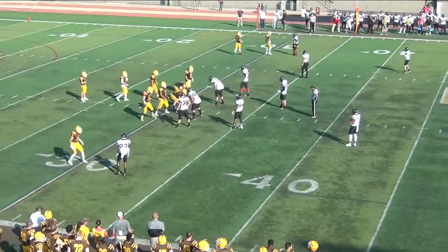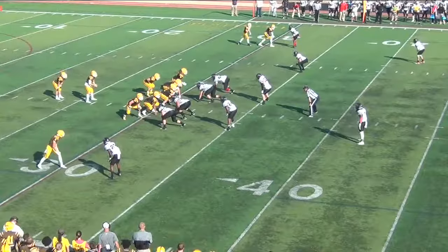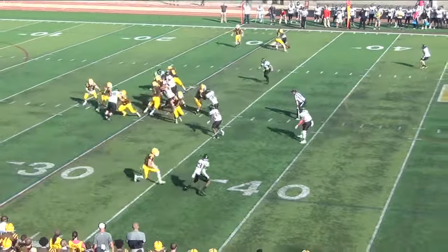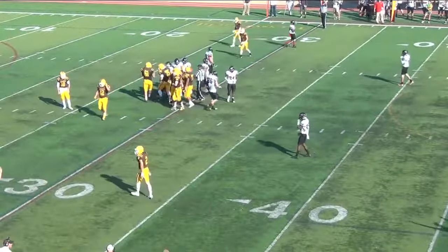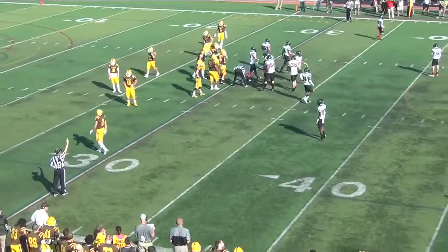So the Yellow Jackets come out second and 4 from their own 31-yard line. Calling for the snap. Hudson waits for the snap. And it is a handoff, and he gets no gain on the play, and Muskingum's defense is coming up big in a very, very key third and five on this next play for the Yellow Jackets.